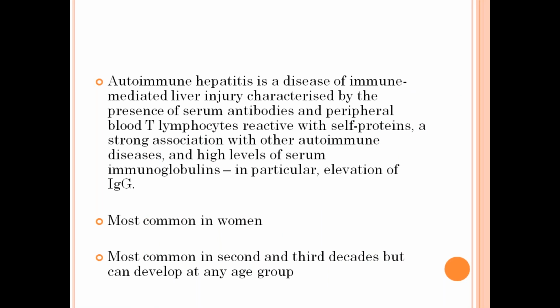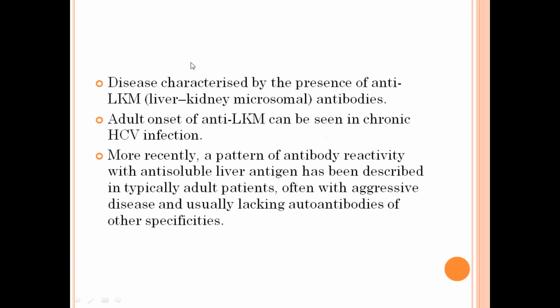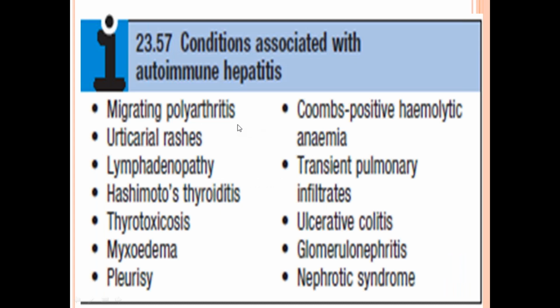Okay. So in the last class we discussed autoimmune hepatitis, which is the presence of serum antibodies and peripheral blood T lymphocytes reactive with self proteins, causing liver cell damage, leading to and directed by high levels of serum immunoglobulins with particular elevation of IgG. It is most common in women. In the pathophysiology, the presence of liver kidney microsomal antibodies is specific for this disease, and LKM is also seen in chronic HCV infection.